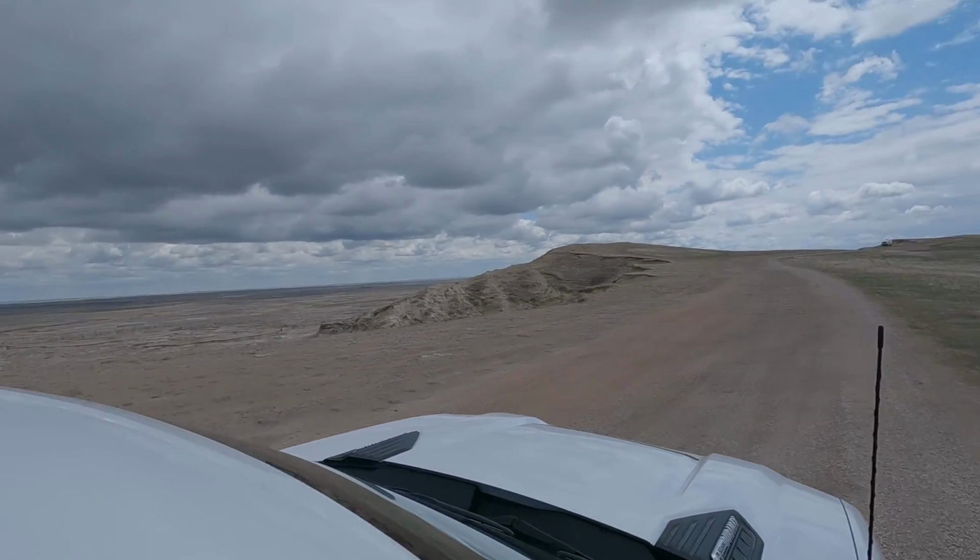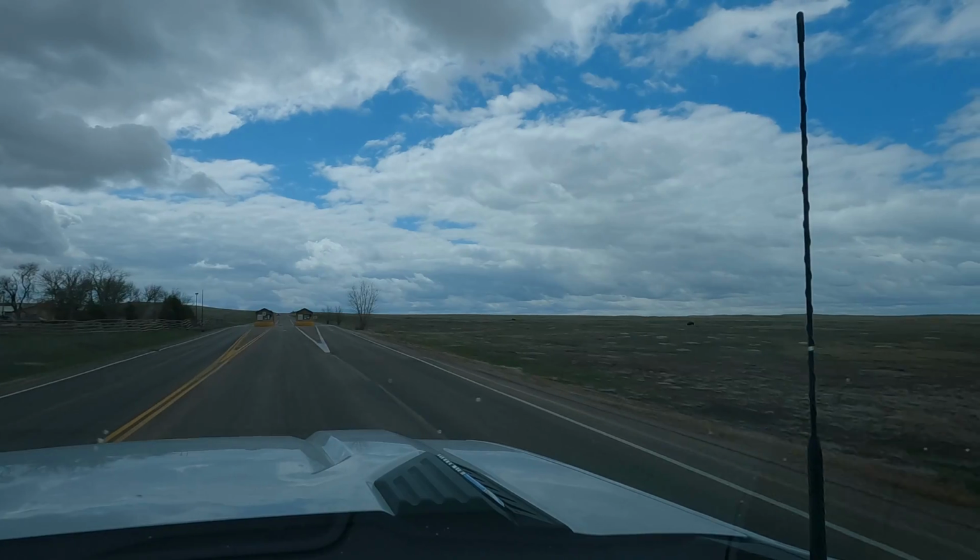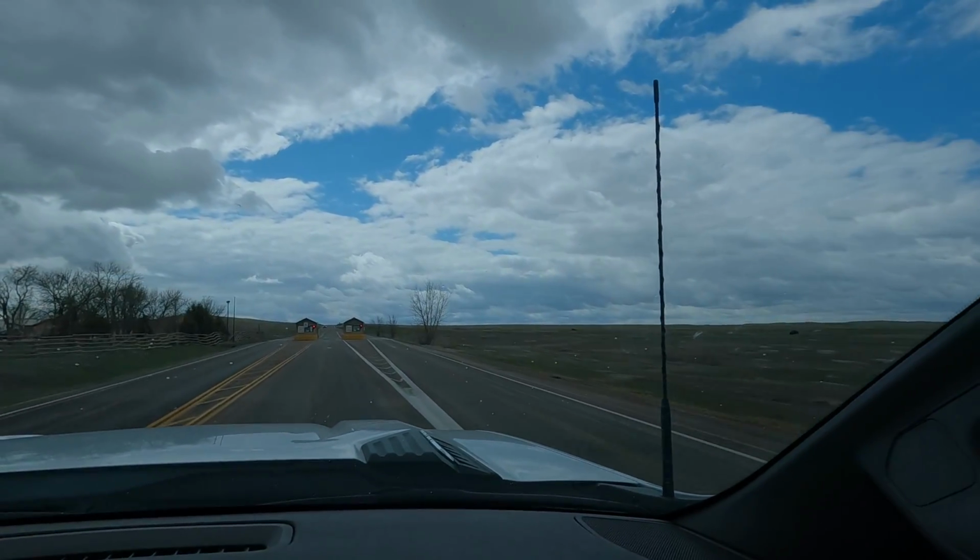So we pulled out of the Wall, and not very far, we saw our token bison. Yeah, right at the entrance. As Stan always says, there's a token bison right at the entrance of every national park that has bison. Pretty much is true. We saw one at Wind Cave, and then we saw this one here at Badlands.